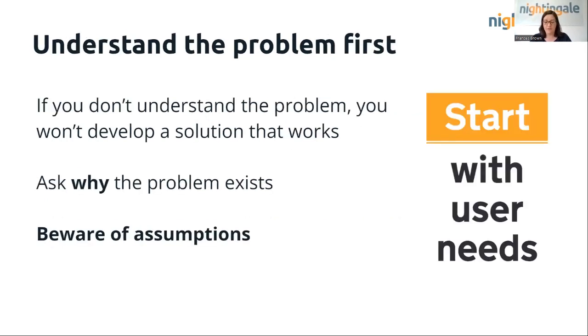And of course, as researchers, our first port of call is understanding the problem. And again, in both startups and in established organizations, this is usually the step that's missing in developing new products and services. They don't always start with the problem. They don't always understand what the problem is and the complexities of that problem.